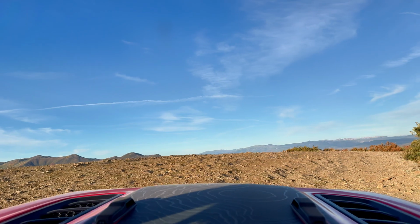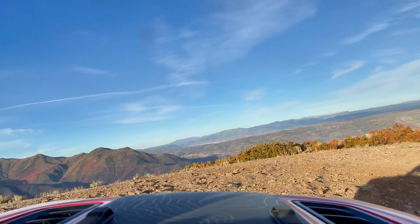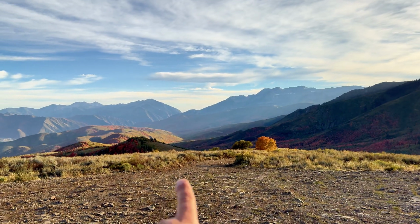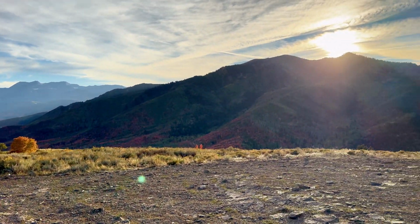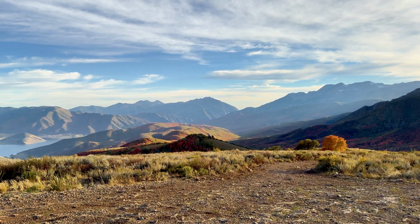Bro, look at this view up here. Dang. This is gonna be incredible for sunset, or for everything. We just got to our campsite, and oh my goodness, this view is insane. In the morning, that is all gonna light up. It's hard to see, but there's a whole bunch of red all across there. That's just gonna be insane.